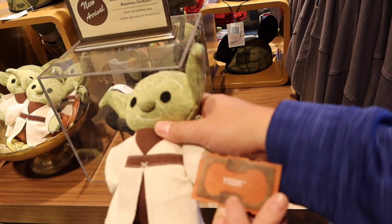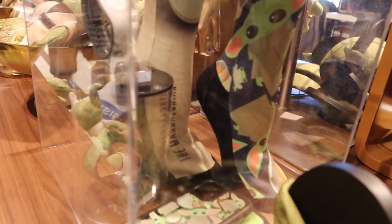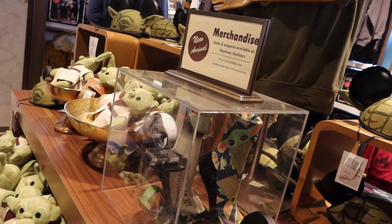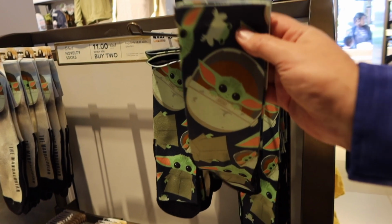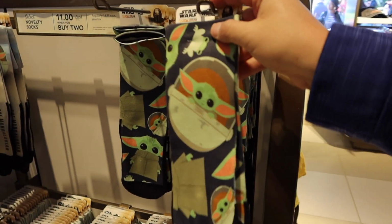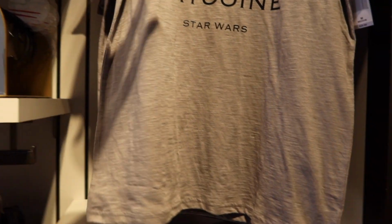That's Yoda. Oh, looks kind of like Baby Yoda. I know. We got Baby Yoda socks. Are you guys looking at socks? Yeah. All the Baby Yoda. They've got it in a MagicBand. Baby Yoda socks. $14.99. Or $11 if you buy it. Oh, $11.89. Okay. $29.99.